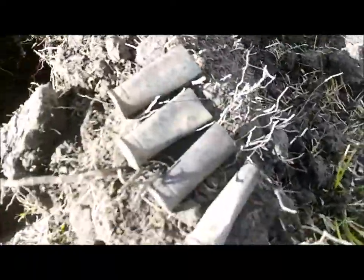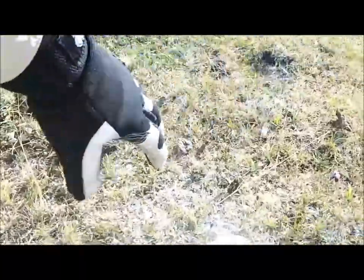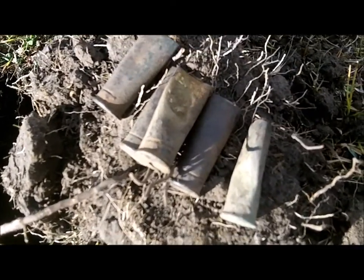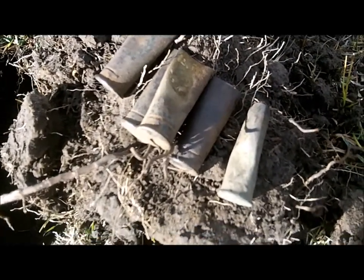Okay, so I've dug a 457 in this area right here. And I just got number 5 right there. So that's my fifth 5070 cartridge in the same area. There's a good chance it all came from the same gun. Which is kind of cool. Alright, on to the next one.